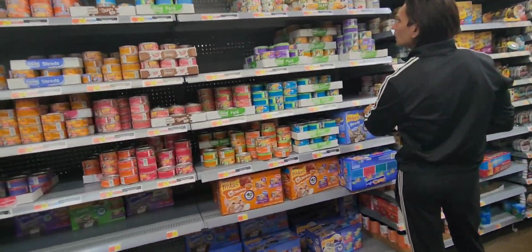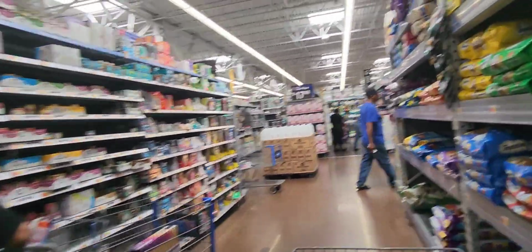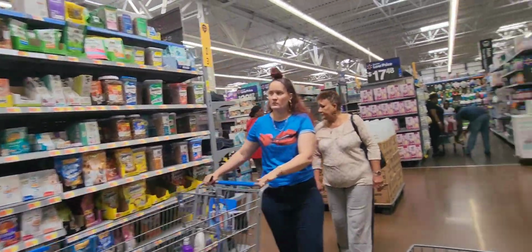Cat food looks okay. Wet cat food is still at 78 cents. Overall, it looks okay. Someone did mention that they're starting to see shortages with their wet cat food again. So I guess I'll be on the lookout for that as well.